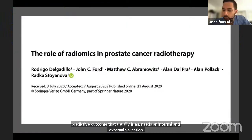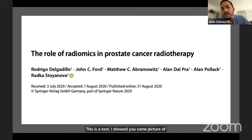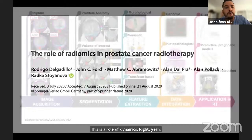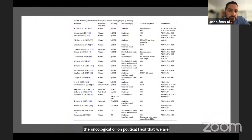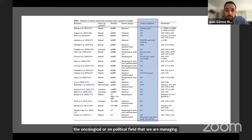I showed you some pictures of a lung, but this is tested also in urology. This is the role of pathomics and radiomics in prostate cancer radiotherapy, for example. Here you can see where they take the image from. The segmentation is defining the parts of the prostate, in this case, that you want to be analyzed. Then you extract features from this image, compare them to the specific data from the patients, and build predictive models. If you are able to predict before doing any treatment what the outcome of this patient would be, it will probably help you a lot in the follow-up, in the treatment selection, and so on. So this is very interesting to apply in all the oncological fields that we are managing. Regarding prostate cancer, this is very useful to predict, for example, the Gleason score.